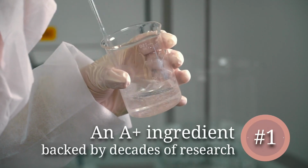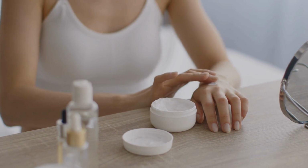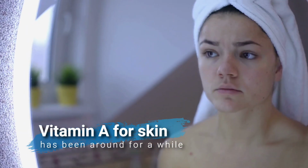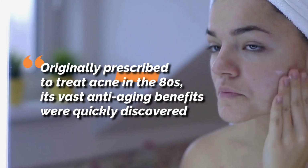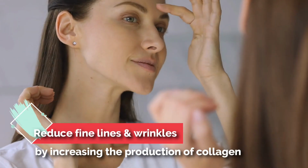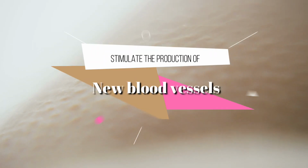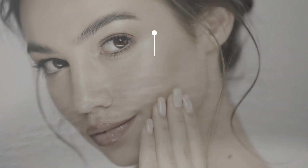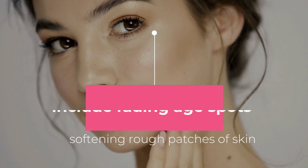1. An A-plus ingredient backed by decades of research. While it may be fairly new to your radar, vitamin A for skin has been around for a while. Originally prescribed to treat acne in the 80s, its vast anti-aging benefits were quickly discovered. Retinoids reduce fine lines and wrinkles by increasing the production of collagen. They also stimulate the production of new blood vessels in the skin, which improves skin color. Additional benefits include fading age spots and softening rough patches of skin.